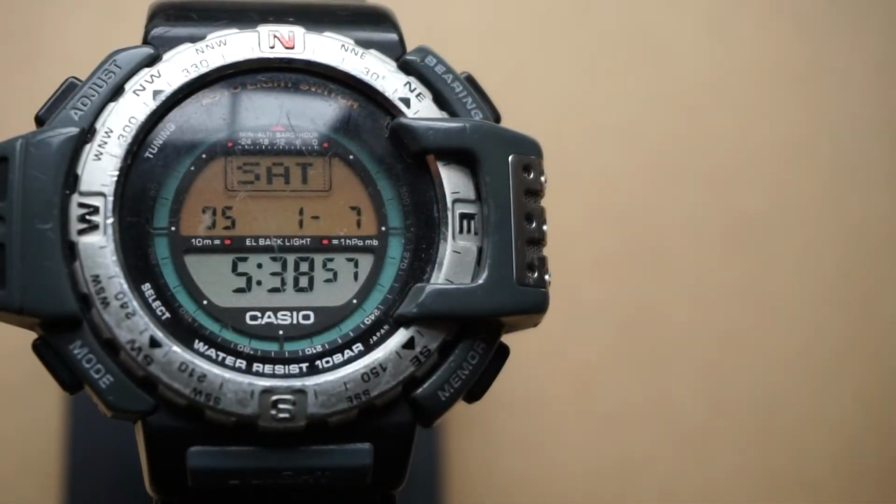Just for a point of reference, the PRT-40 at the time, I think my dad spent $400, around that price range, and if you account for inflation, that is around $660 today. So definitely not a cheap watch, and considering that this was pretty much a smartwatch, it was quite expensive at the time.